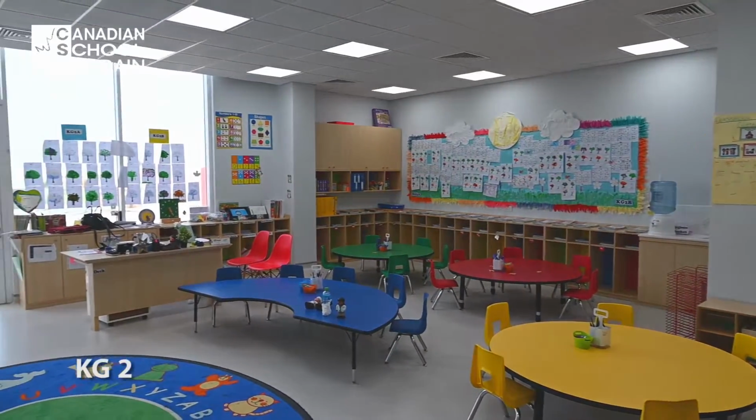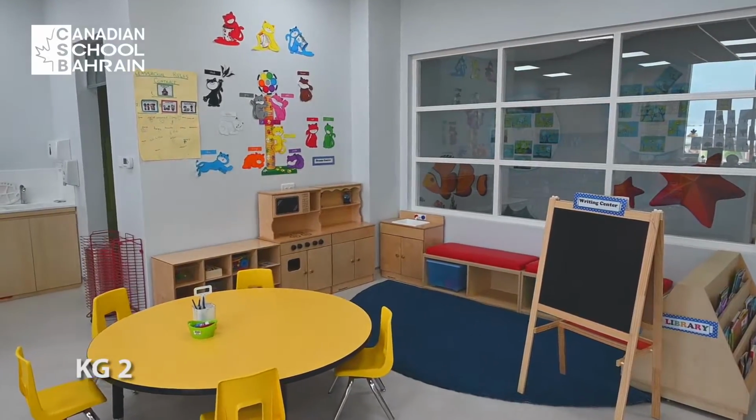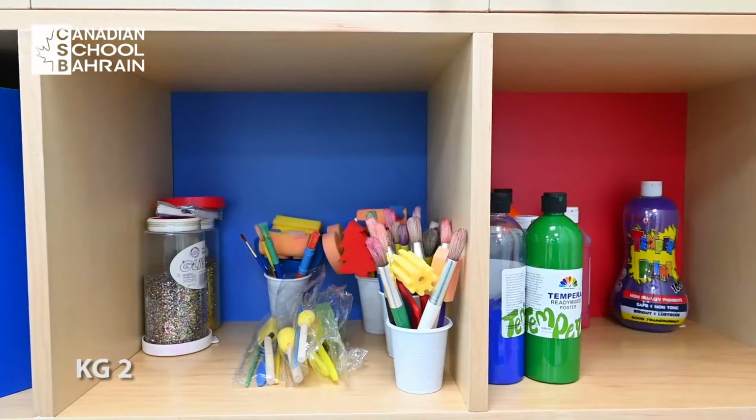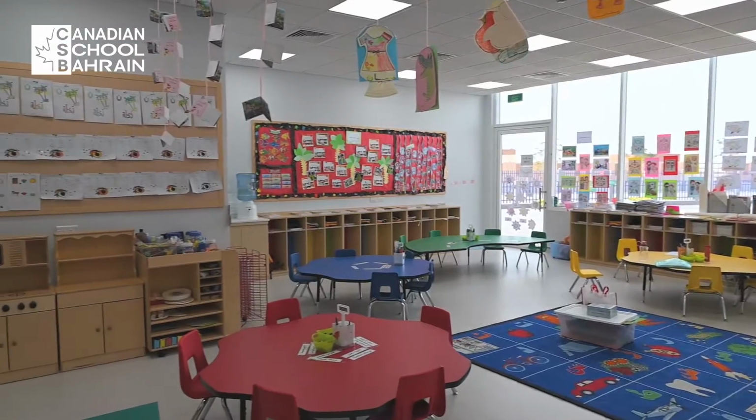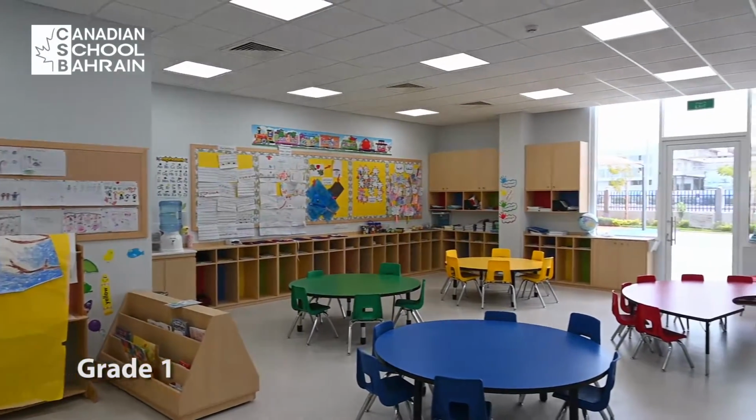When our students graduate, all of our students receive a British Columbia Canada high school diploma called the Dogwood Diploma and a Bahraini Tawjihi that will enable them to apply to any university around the world.